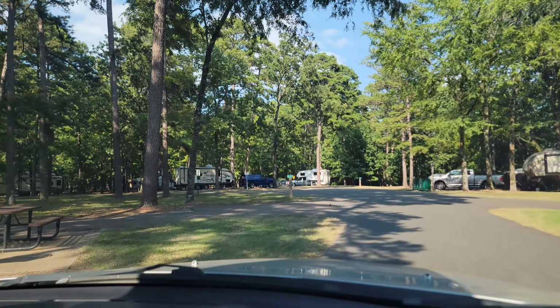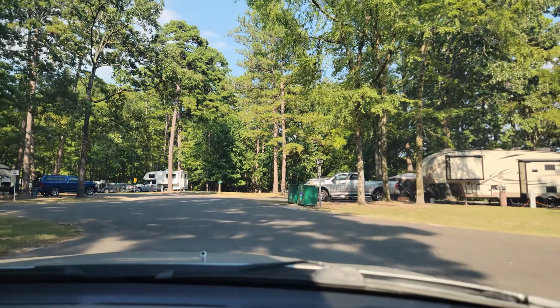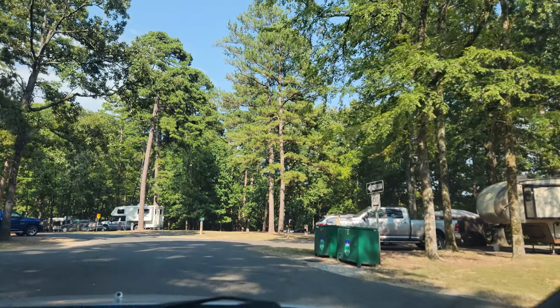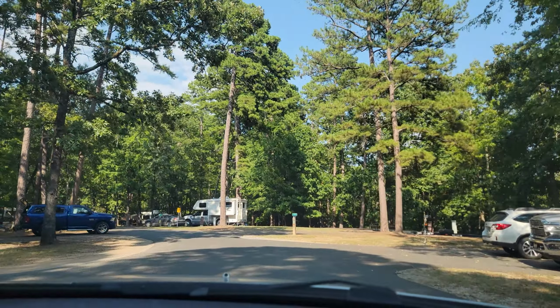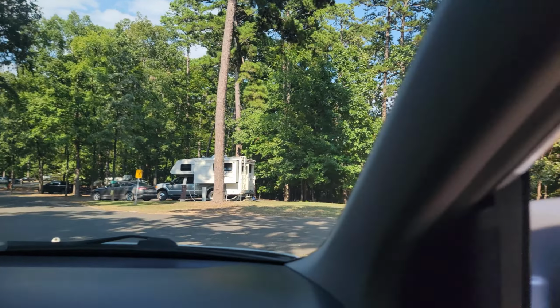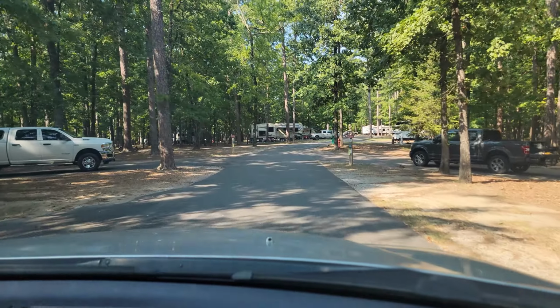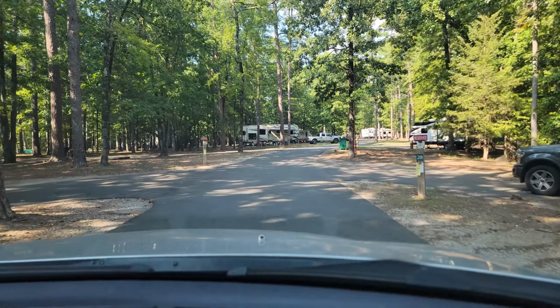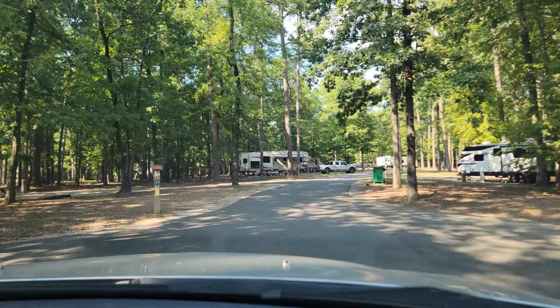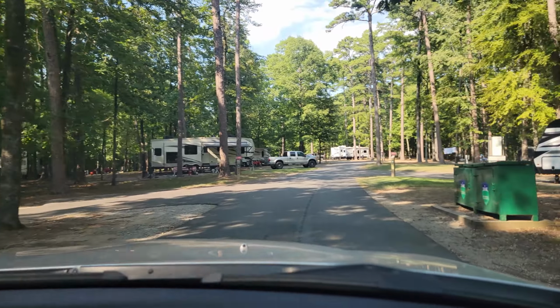Site 20 over here. Yeah, site 20. So this is just Loop A, just giving you an overview. Here's one that's empty. So look at that, 25. And there you go. There's a site right there, site 31 to the left. It's empty.